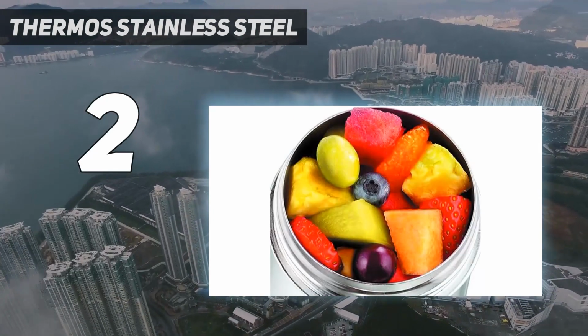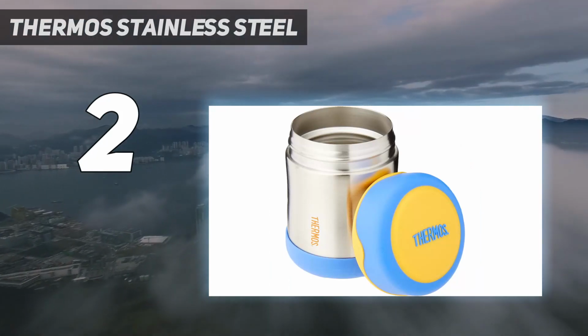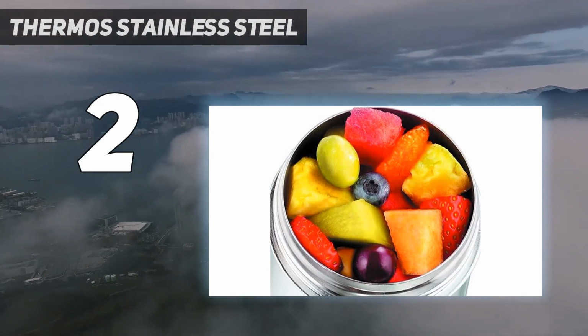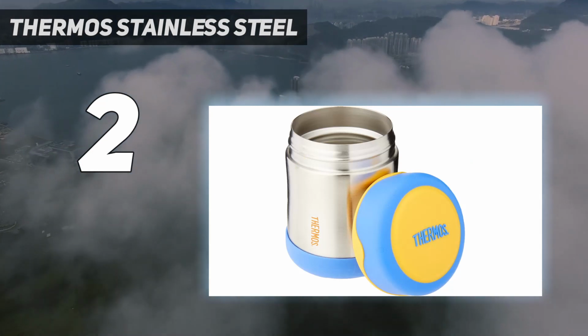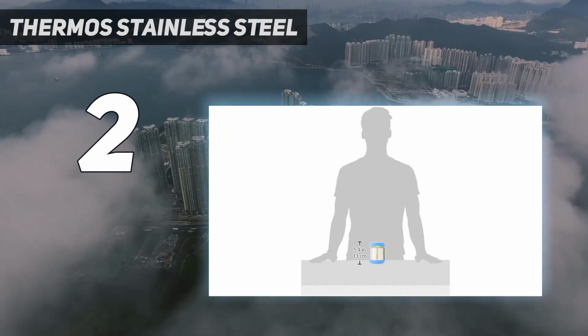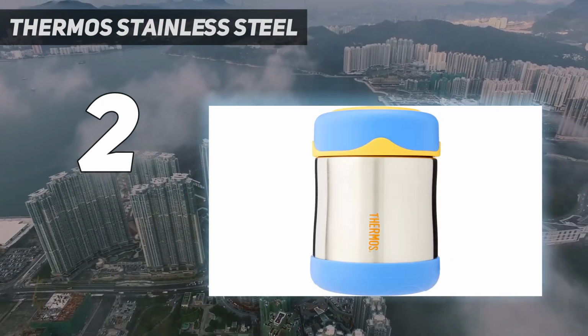Our tester liked the double wall insulation and its compact size since adults can also use this for hot sides and drinks. But our reviewer focused on one of the most important aspects of a thermos: how long will it keep your food hot? Thermos claims that this keeps food warm for up to 5 hours, which it fell a bit short of in tests. We don't think that's a deal breaker, though.